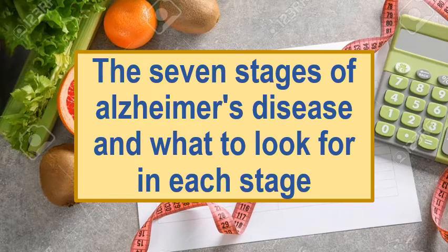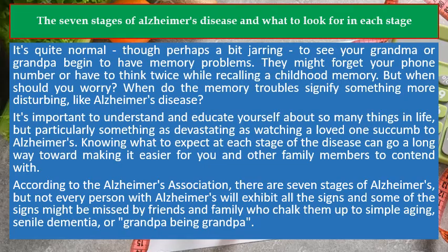The 7 stages of Alzheimer's disease and what to look for in each stage. It's quite normal, though perhaps a bit jarring, to see your grandma or grandpa begin to have memory problems. They might forget your phone number or have to think twice while recalling a childhood memory. But when should you worry? When do the memory troubles signify something more disturbing, like Alzheimer's disease?